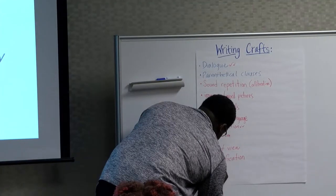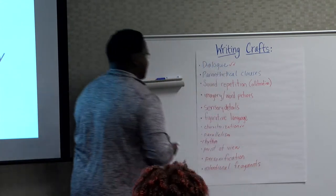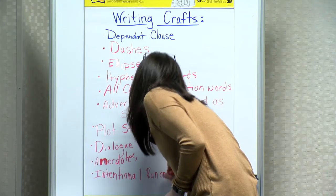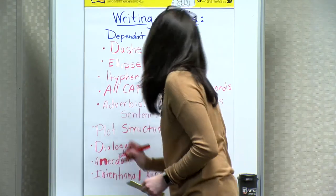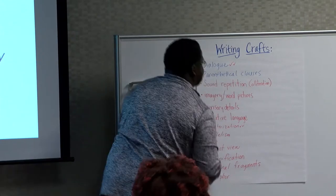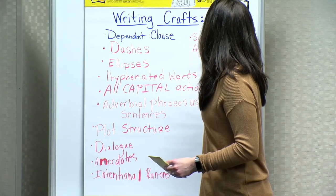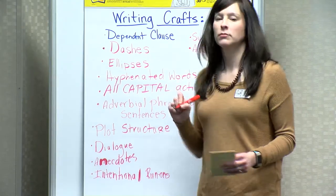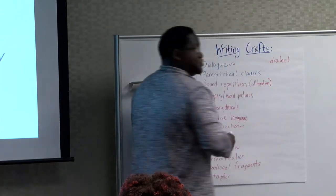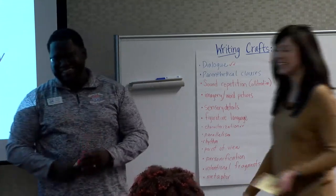Good. Intentional run-ons, otherwise known as, I think Katie Wood Ray calls those taffy sentences or something, where they're long and stretched out. What else? Anything else? Metaphor. Symbolism and illusions. Anything else? Dialect. Good one. I know, we asked you these at the beginning and we got 3 answers and now we have 20.